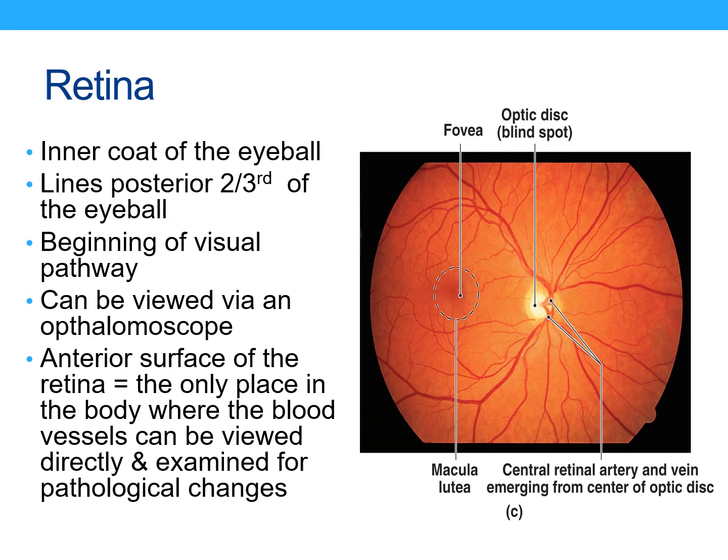So again, the retina is that inner layer of the eyeball, and it lines the posterior 2/3 of the inside of the eyeball. It constitutes the beginning of the visual pathway, and it can be viewed through what's called an ophthalmoscope, which is the scope that the doctor uses to look in your eye. And interestingly, the anterior surface of the retina is the only place in the body where the blood vessels can be viewed directly and examined for pathological changes.